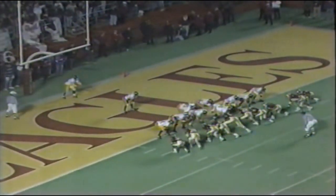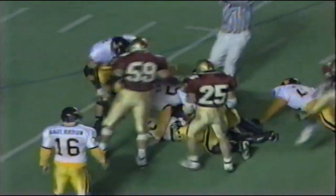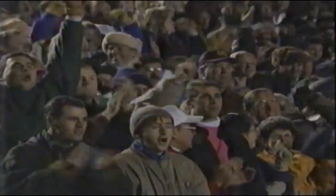Another punt. 5th straight 3-and-out situation for the Mountaineers. Sauerbrunn fielded at the 39 by Watson. Watson right up the middle to the 16-yard line. It's a 23-yard return by Watson off a 37-yard kick. 1st and 10 just outside the 16.